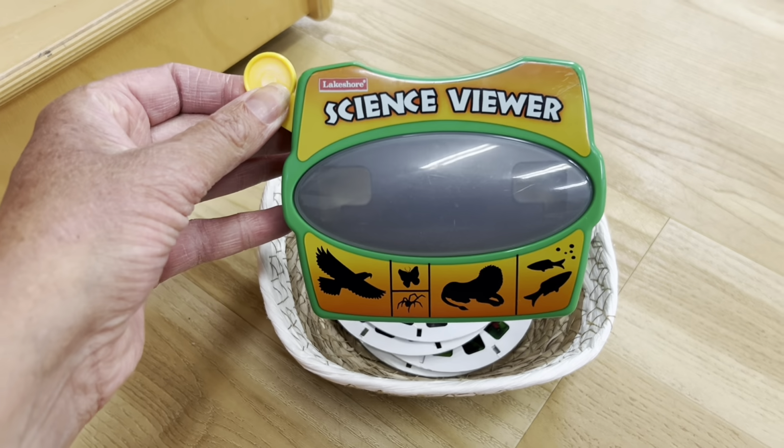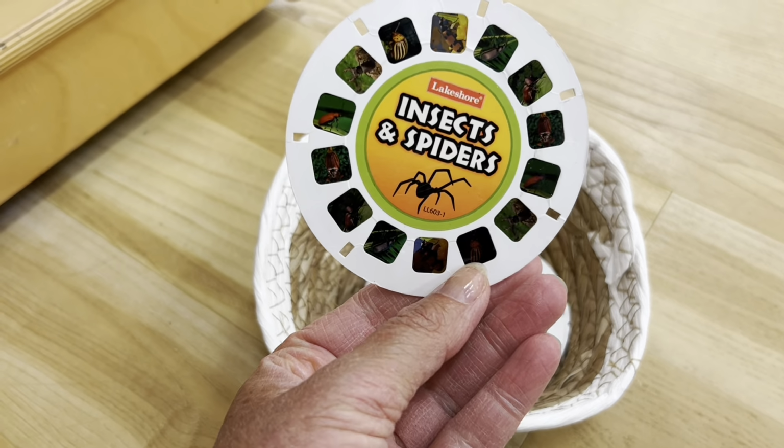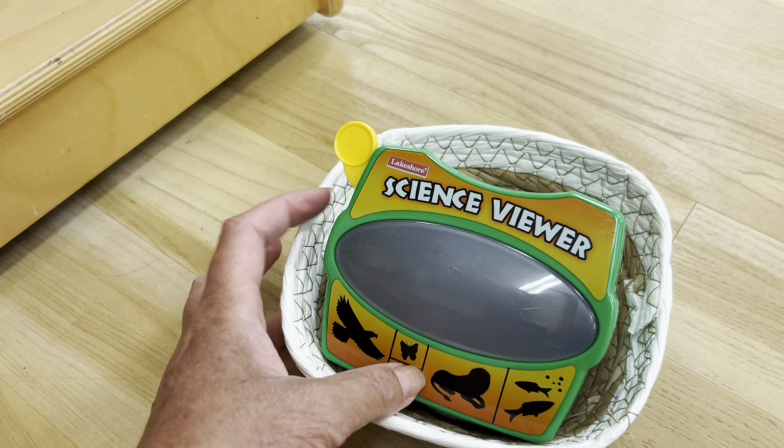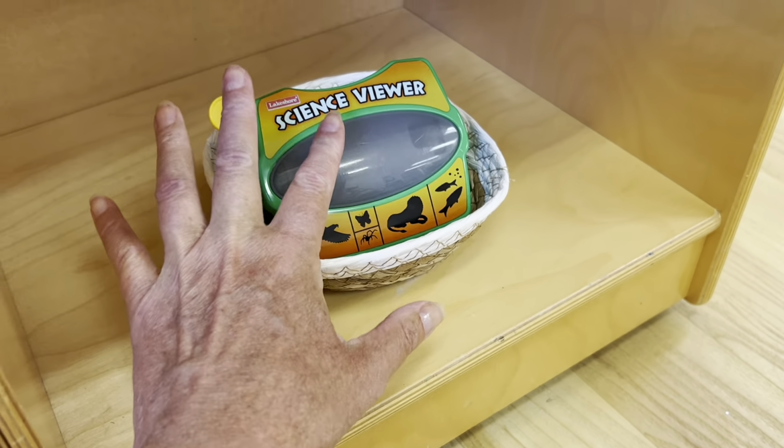Also by Lakeshore, I have this science viewer, and the little slides have all insects and spiders in them. Children love looking at realistic images, and so I love that these have that.